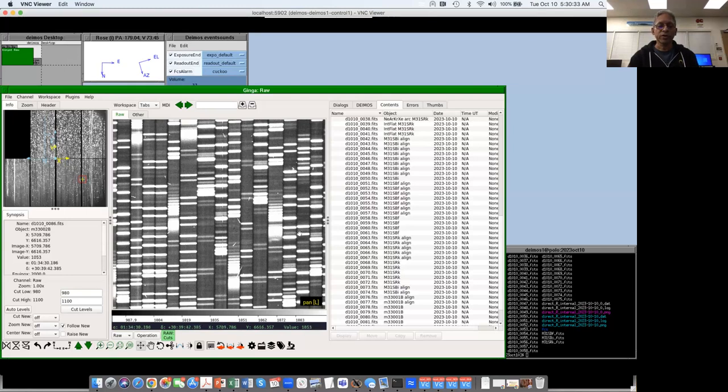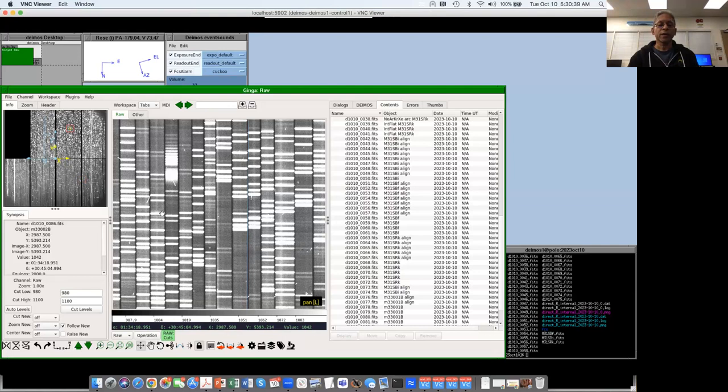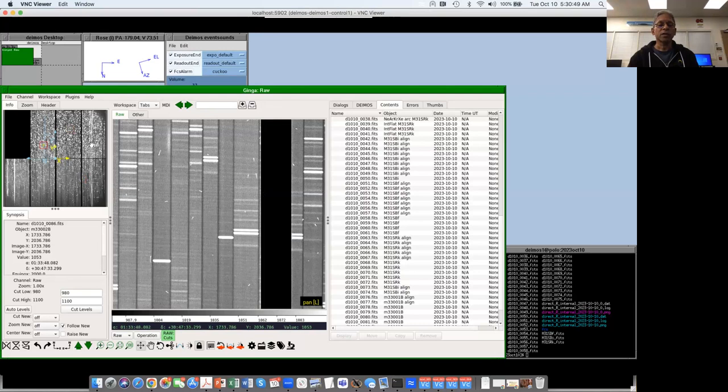The horizontal bars, near horizontal bars, are caused by the Earth's atmosphere. I guess you can see a few of them. They're quite faint. And I'm also seeing the seeing is not very good. Seeing is a term for how blurry or sharp the light of a star is.